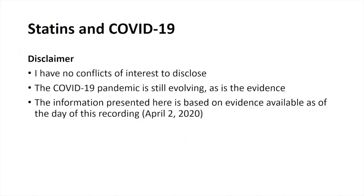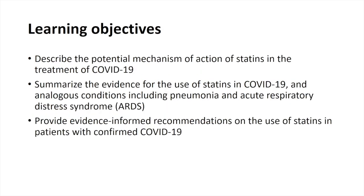It's important to acknowledge how much and how quickly we're learning about COVID-19, and so the information in this video really is current as of the day it's recorded, and we might learn more in the coming days to weeks. The learning objectives for this video are to describe the potential mechanisms for how statins might work in COVID-19, to summarize the evidence in COVID-19 as well as other related conditions, and ultimately to provide some evidence-informed recommendations based on the current body of knowledge.